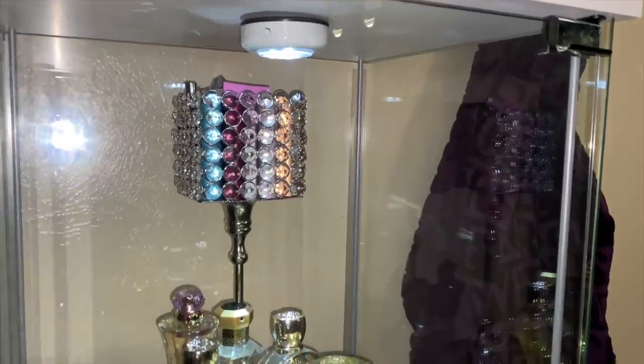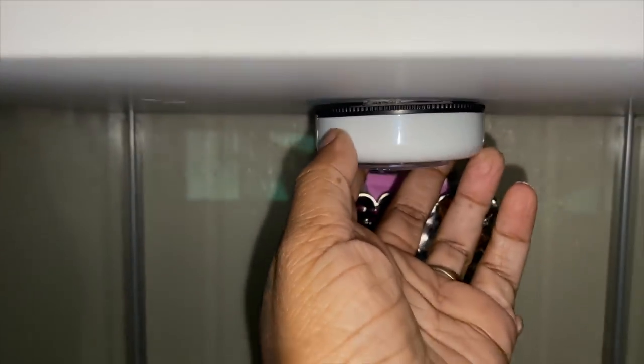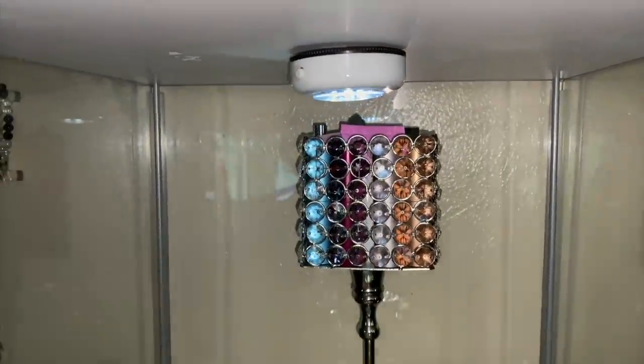So I lit the case up with plain lights from Amazon, which will be linked below. Also, my perfume stand is also on Amazon, but it is not Prime and it is not $60. It is $200. So if IKEA is just doing way too much for you, I will link alternatives below.